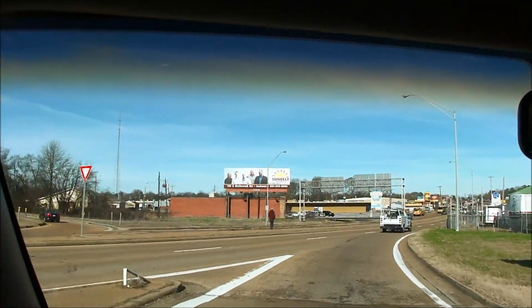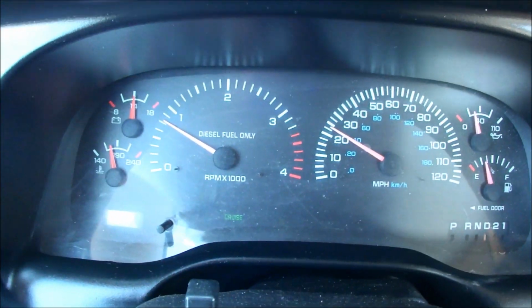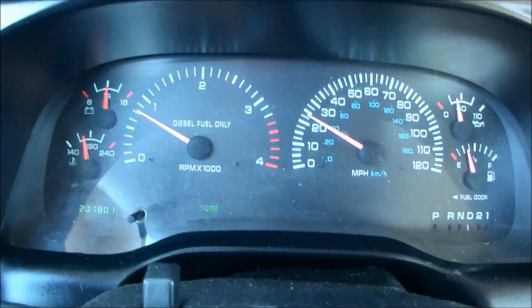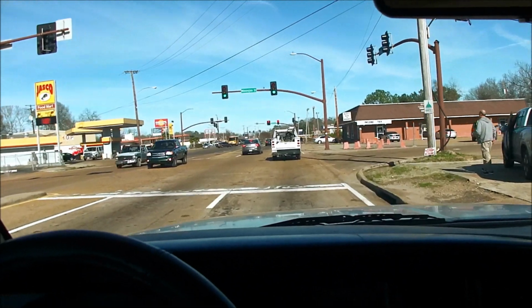So we like to show the dash after we've been driving a little while, just so you can see for yourself. There really are no warning lights, no service lights, any of that. All the gauges are reading where they're supposed to be. Everything's good. So that's pretty much it.